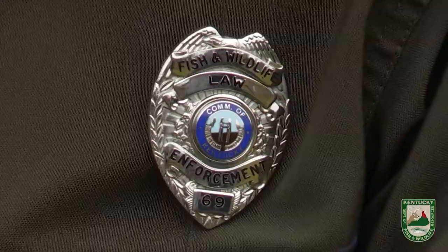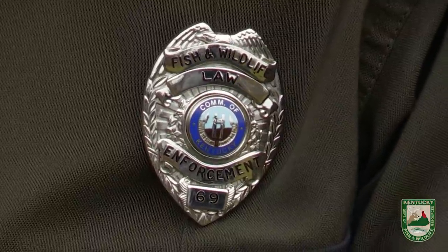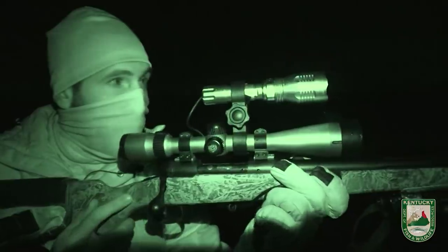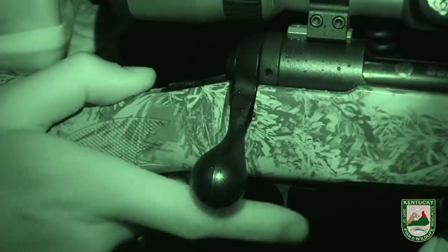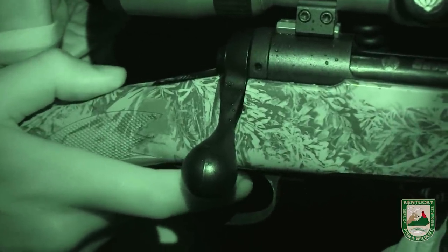People are used to calling in, and we encourage that. If you hear a high-powered rifle shot during the middle of the night, we've always encouraged people to call in on that. So let the landowner know, hey, I'm going to be out there tonight hunting. And if they hear a high-powered rifle shot at 3 o'clock in the morning and it wakes them up, they say, oh, that's such and such. I remember they told me they were probably going to be out here hunting tonight.